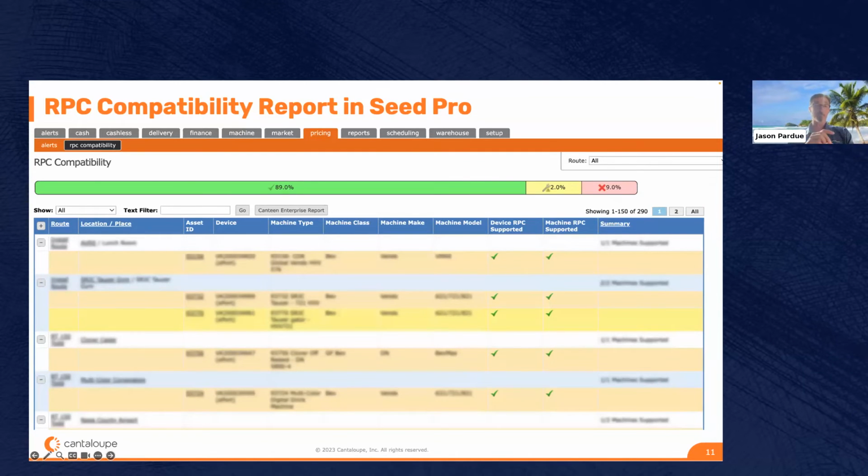The ones that are 100% compatible, you're already there, right? If you click on the green bar, in this case it's 89%, which is a good rate to have. Those are 100% compatible, both the device and the machine. Then there are the ones with the wrench on them, where if I do a little bit of tweaking, maybe it's a firmware update on the machine, maybe the device just needs to get updated firmware.